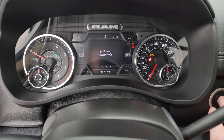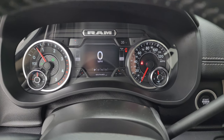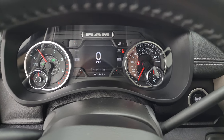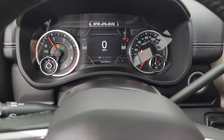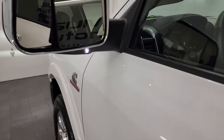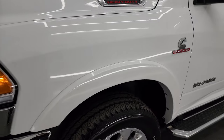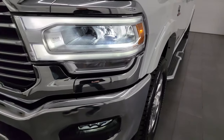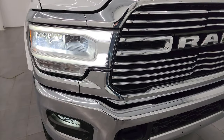Then we'll also check out all those LED lights in front. Starts right up, no check engine lights or anything like that. There's that LED side light. It's pretty bright. LED headlamps, running lamps, and fog lights all look fantastic.